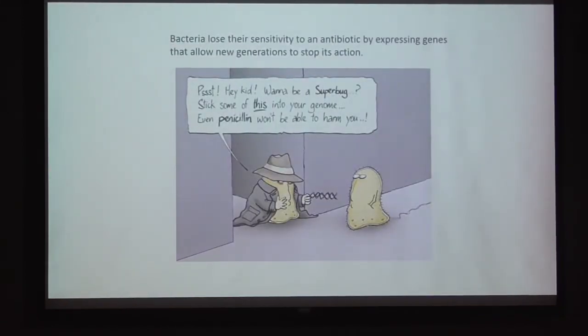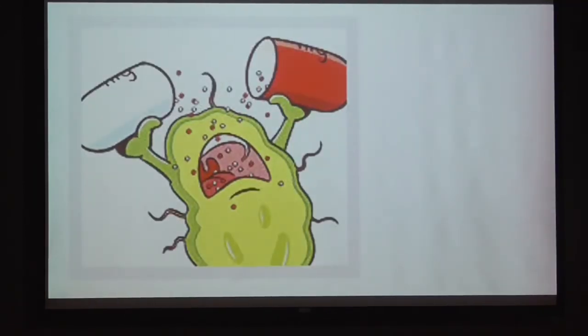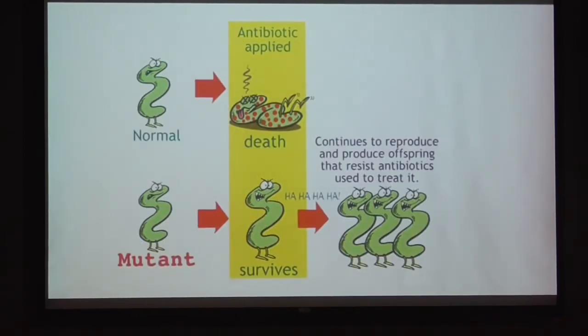So how do bacteria build up this resistance? Well, it's genetics. Bacteria lose their sensitivity to an antibiotic by expressing genes that allow new generations to stop its action. And I'll let you read a comic which kind of demonstrates that. And how do they develop this resistance? How can bacteria get to the point where antibiotics don't affect them? All right, well, let's look at this cartoon first, and then we'll get a little more scientific.